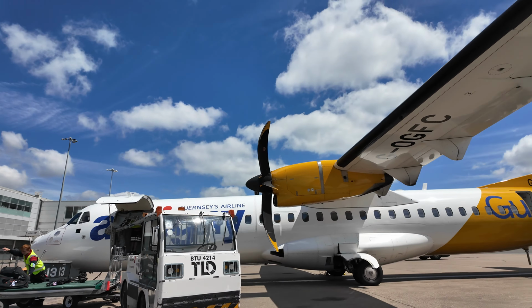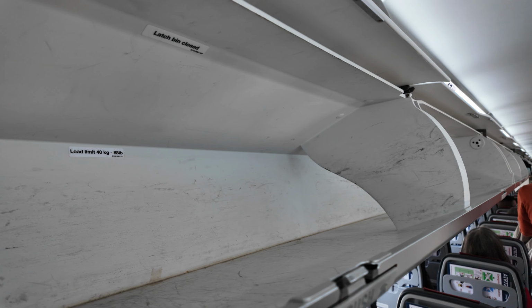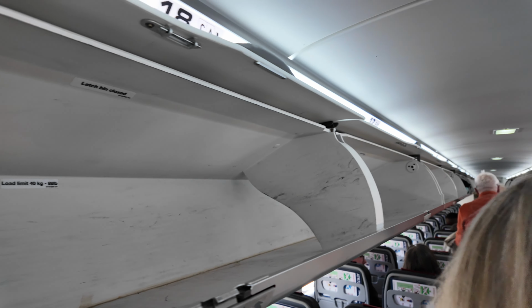So then, welcome on board the Aurigny ATR 72. The seats are leather in a 2-2 configuration and the plane can carry 72 passengers. The overall cabin was in good condition apart from these overhead bins which looked a bit scratched, but it's really not a problem at all, is it? My seat for today is 5A, a window seat towards the front of the aircraft.